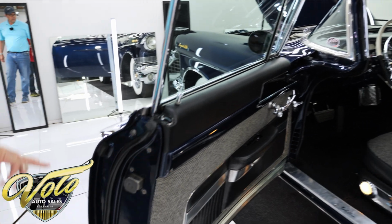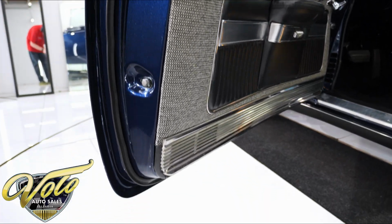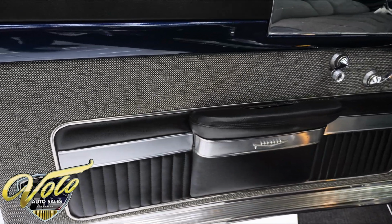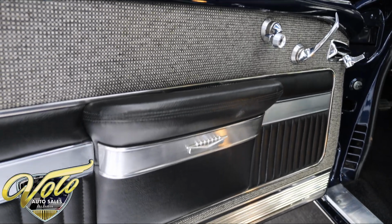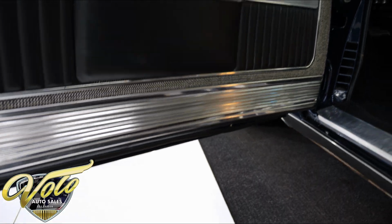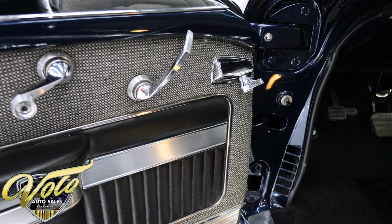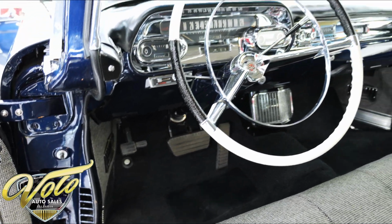So looking at the door jambs, they're painted slick. The weather strips are replaced. And the interior was done beautifully. Look at the door panel. Look at all the work on that door panel. You can hang that in your office. Beautiful. There's stainless trim. There's black pleated vinyl. There's fabric, painted metal. All looks to be in mint condition, all redone.